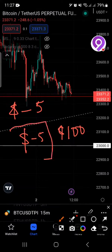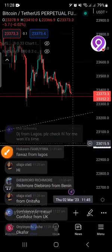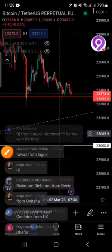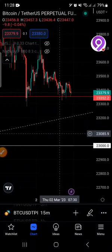Now, if you decide to close this trade, the next thing you want to do is to make your money back. This is a very, very wrong impression. Don't try this, please. Don't try to revenge your trade. This is very, very important. There's no point revenging your trade when, in short, most of the times, when you do this, you lose more.